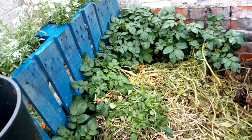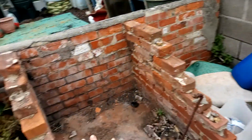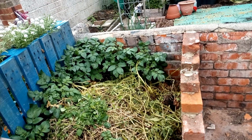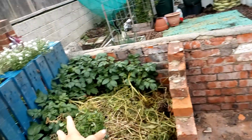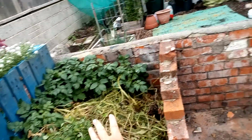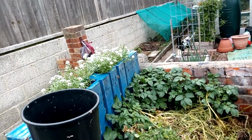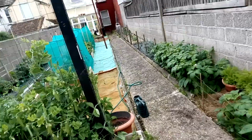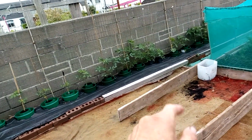When they die down, all that top stuff I'll put back into there, and all the bottom stuff I shall start sifting, get as much compost out of it as I can, and then pick the potatoes and start again. If I keep doing that twice a year, I'll keep getting some nice compost of my own, because I've never been able to use it before. I've always been making beds, and before it actually turns into compost, I've had to fill them with it.